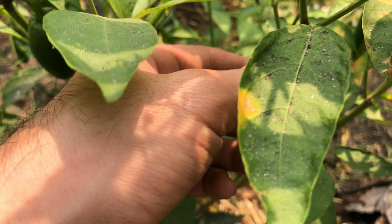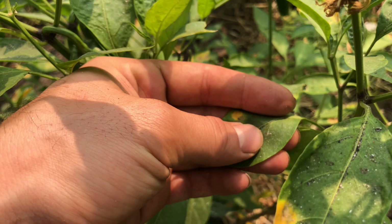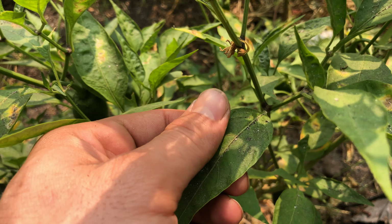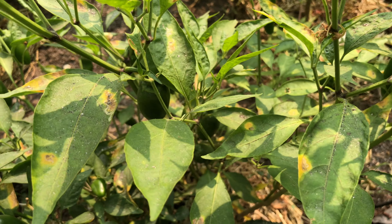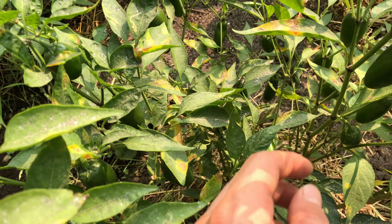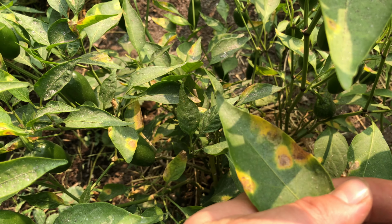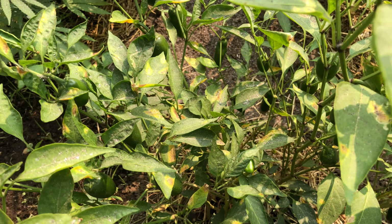Look at that. It's all this ash. All this ash these leaves have. This leaf right here, I'll probably remove it. But I'm glad I have this plant.